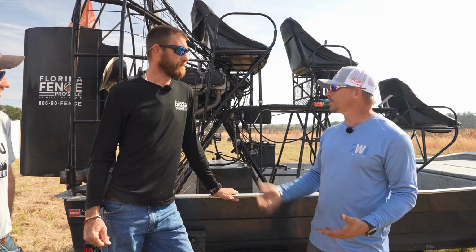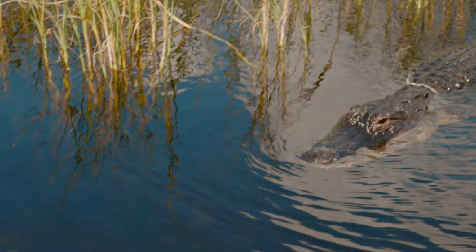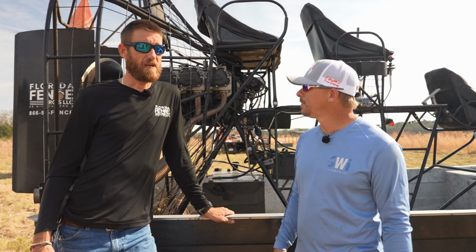So the reason you have this boat is for your tour company. What's the name of that tour company? Alligators Unlimited Airboat Tours. Out of Lake Wales, Florida. So if you're coming to Orlando and you're looking for a really good tour and you wanna just get out on an airboat and check out some alligators, maybe be fed to alligators, feed the alligators, then you wanna check these guys out. Airboatnaturetours.com.